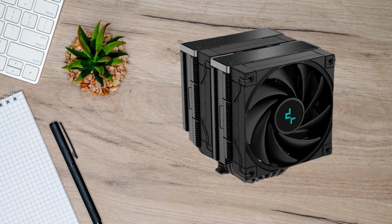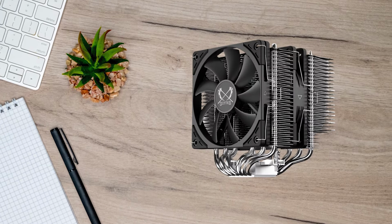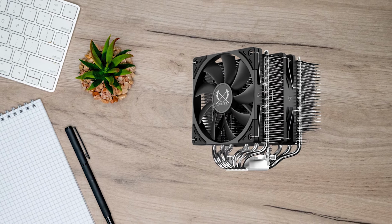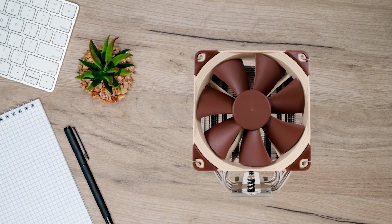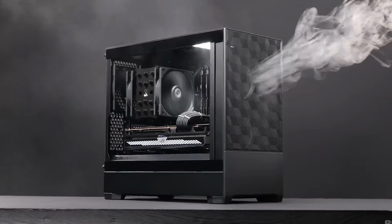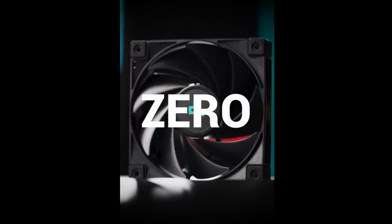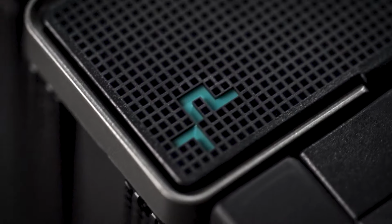There are other options around this price range, such as the Noctua NH-U12S and the Scythe Fuma 2, but they cannot compare to the AK620 in terms of performance, even though they do offer quieter noise profiles and even better memory clearance. In short, if your case can fit a dual-tower air cooler and you don't have problems with memory clearance, this is one of the best air coolers around. I highly recommend it at this price, and it's a great option for the 7800X3D.